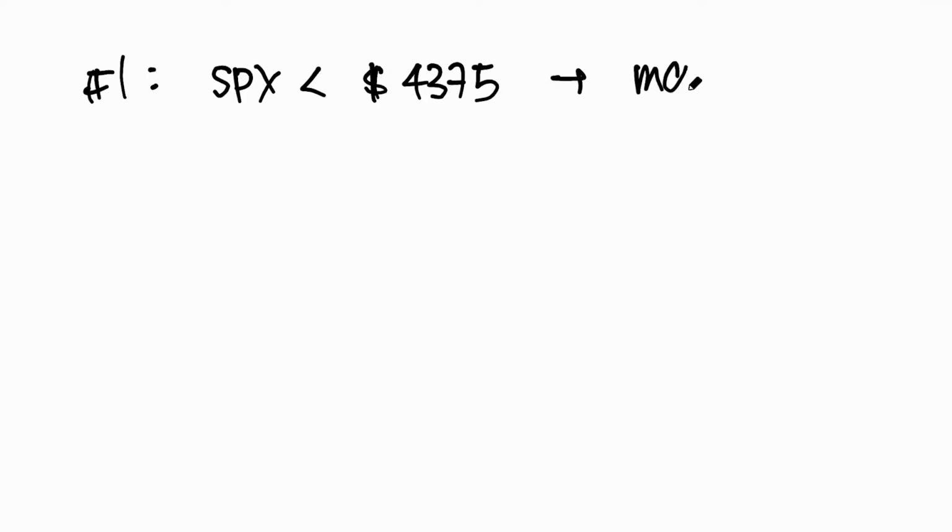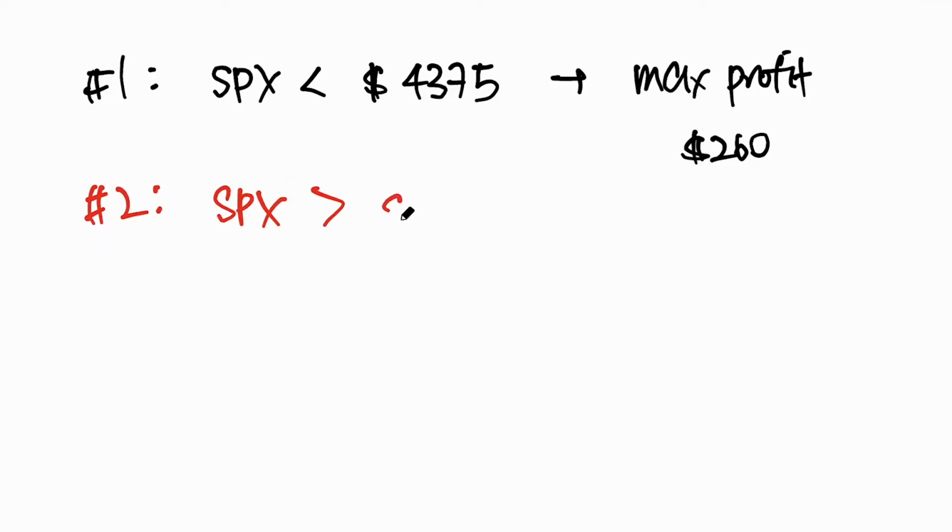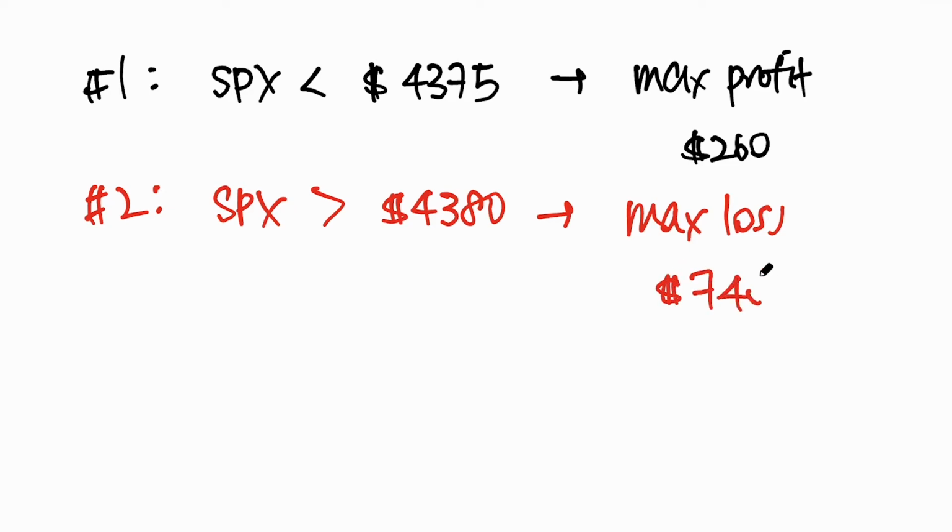So number one, if SPX is less than 43.75, like we saw earlier, we'll make the max profit, right, of $260. Now number two is the risk. If SPX is greater than our upper leg of 43.80, then we'll take the max loss, which would be $740. Now why is that? It's because our total requirement to be in this trade is $1,000.